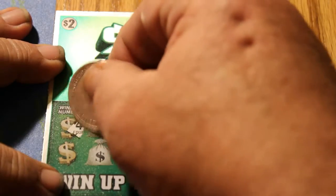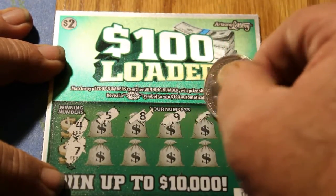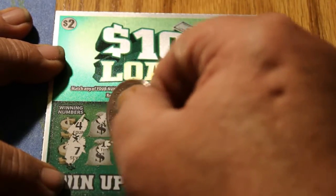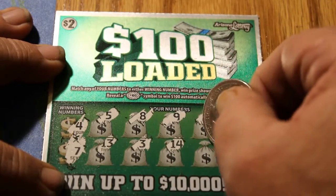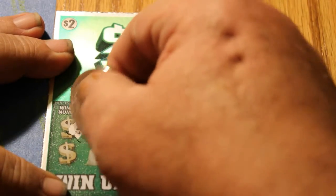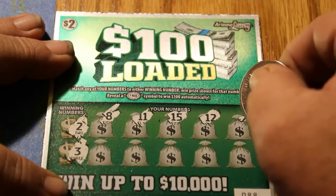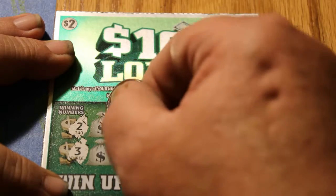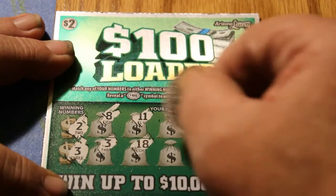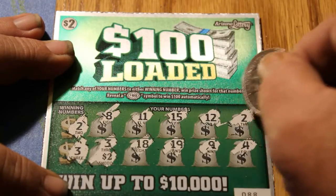Winning numbers this time are 4 and 7, 5, 8, 9, 11, 12, 13, 3, 14, 1, and 17. Ticket 88, 2 and 3 are the winning numbers. 8, 11, 15, 17, or no, excuse me, 12, 2, oh, we got a 2, excellent. 3, we got a 3, 18, 19, 9, and 4. Well, let's see what the 3 is. $2 and $2, $4, 2 bells.